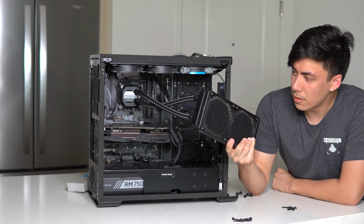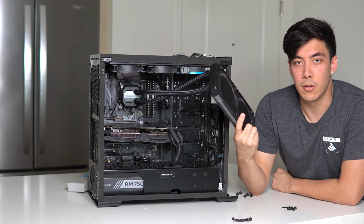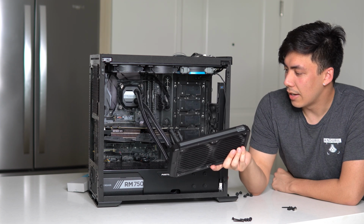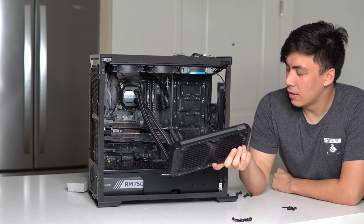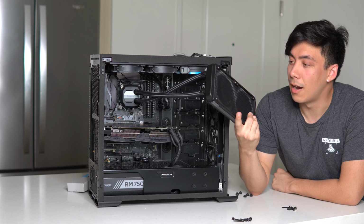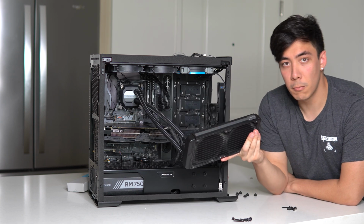Alright, so let's actually go back to the story of how this liquid cooler died. So, I woke up in the morning and my girlfriend was like, why is your computer gurgling and making so many loud noises? And when you hear your computer gurgling, your immediate reaction when you know you've liquid cooled your computer is, oh crap, the liquid cooler is leaking. Fortunately for me, the liquid cooler wasn't leaking.